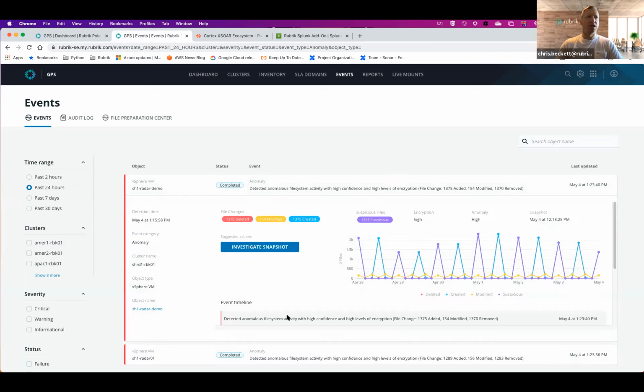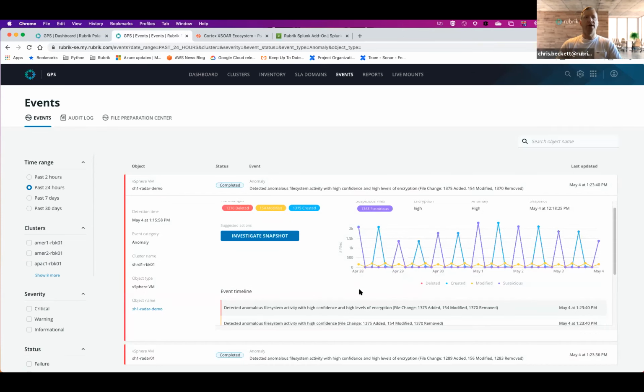But if we drill into this alert and have a look at it, straight away we can start looking at the visuals of what's been going on with this backup and why we think it represents suspicious activity. We can look at the plot lines here, and we can see that there have been a number of modified files, but generally speaking, that tends to follow a fairly regular, predictable pattern.